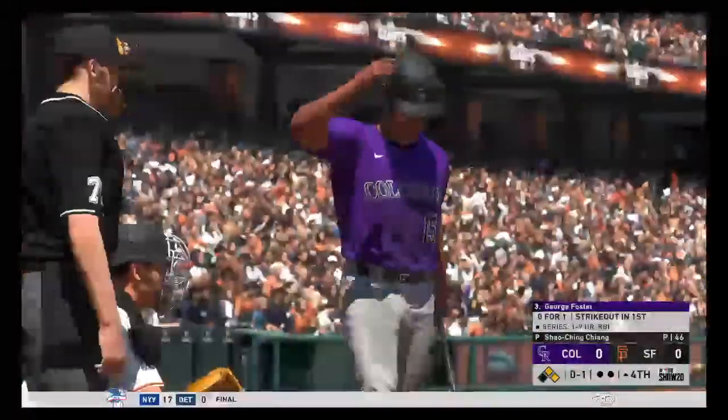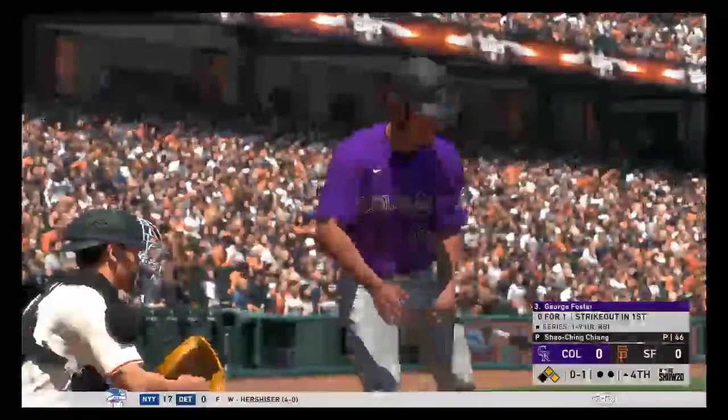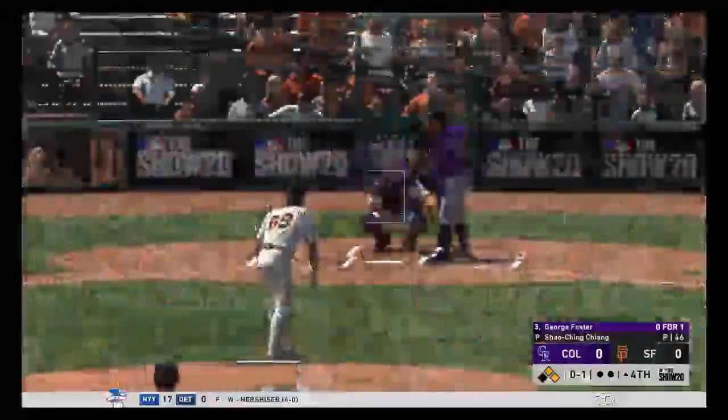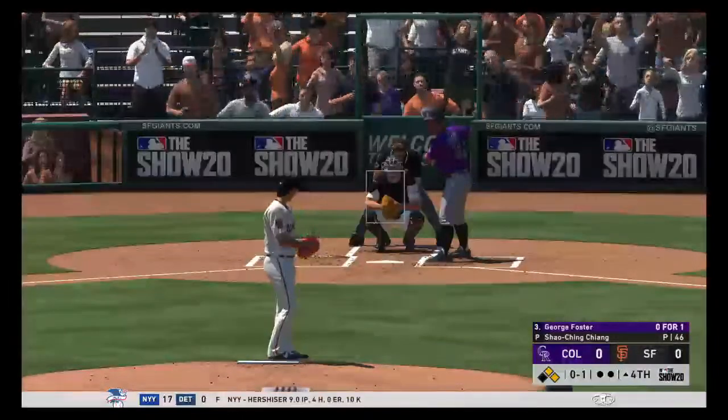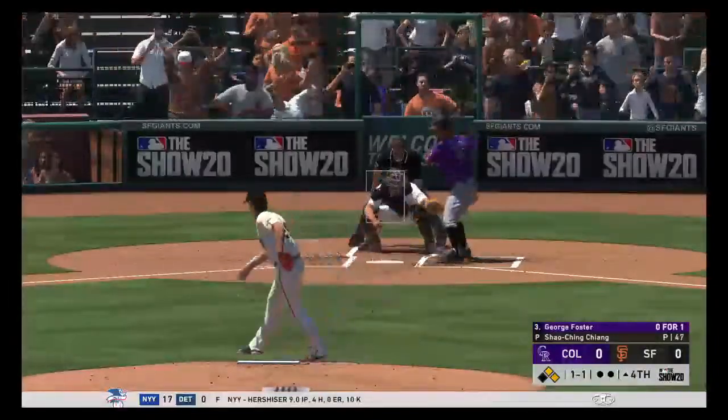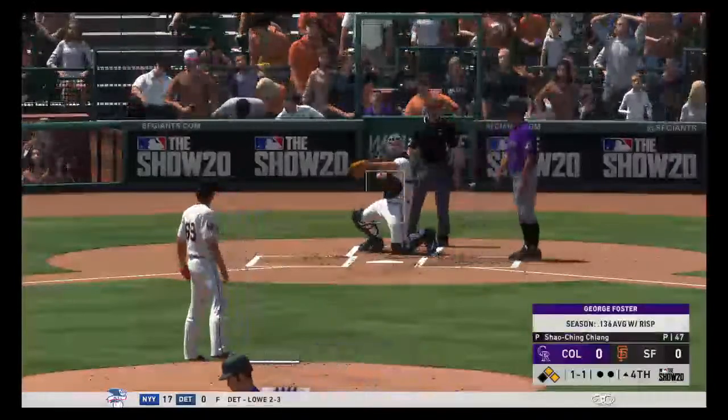At the plate, George Foster. None out, runners at first and second. Way inside with that one, a pretty easy take there.